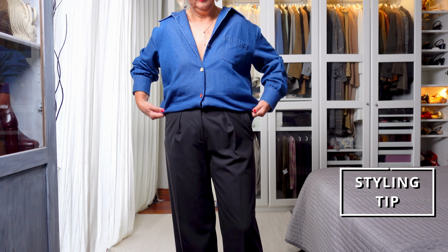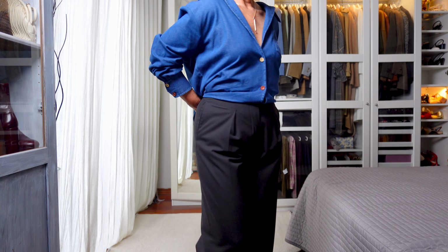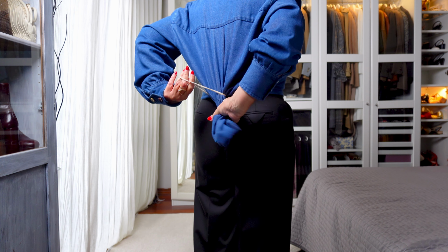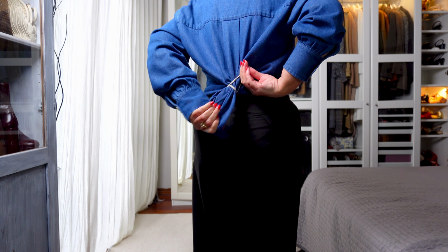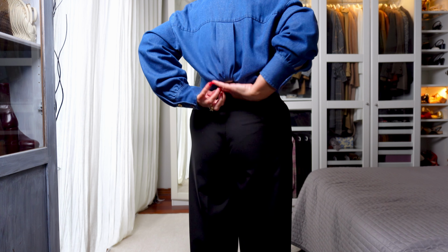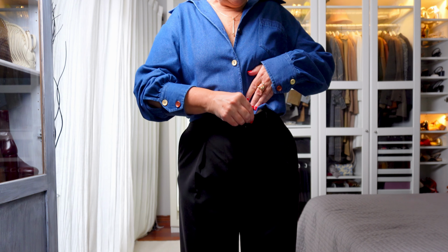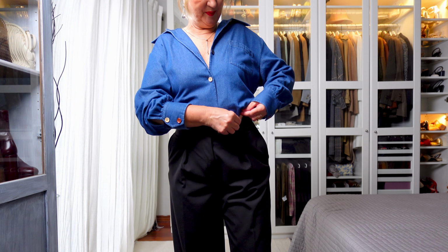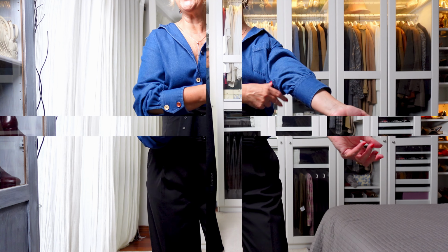To avoid extra bulk around the waistline and to create a sharp V silhouette, I've folded the bottom of my denim shirt like that and tied it at the back with the help of an elastic. Then you just have to tuck this part either in your trousers or fold it upwards. There you have it, no extra fabric around my waistline. Slightly tuck a little bit of this front part, just like you have tucked your shirt all over the trousers.